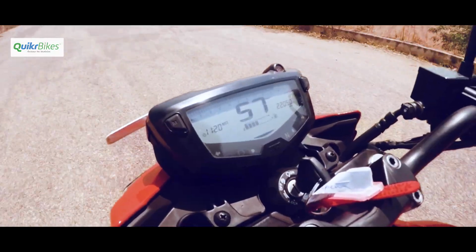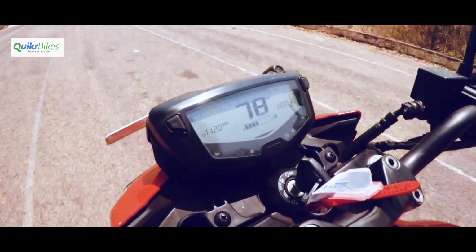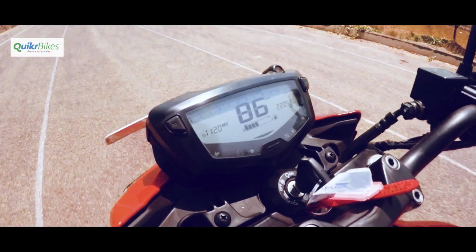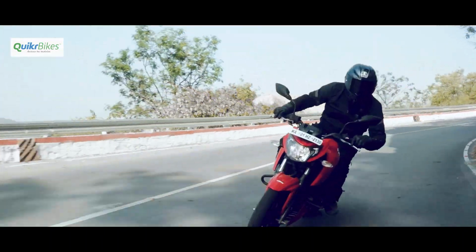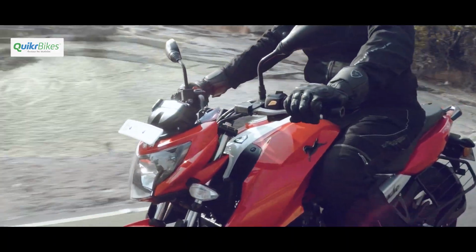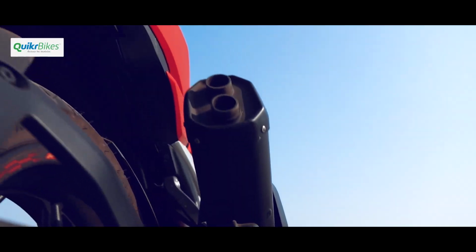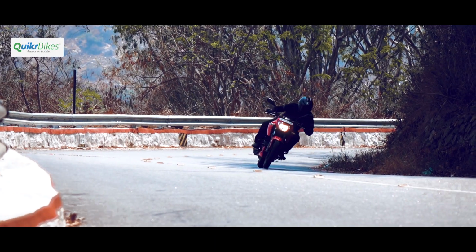The first 3 gears are short with very brisk acceleration off the line, and you'll find yourself doing speeds upwards of 80 in the blink of an eye. Once in top gear and you're just cruising around, for that quick overtake, especially with the pillion, you will need to work that gearbox. But no complaints here, as you have the crisp and addictive sounding exhaust note giving you company and urging you on.